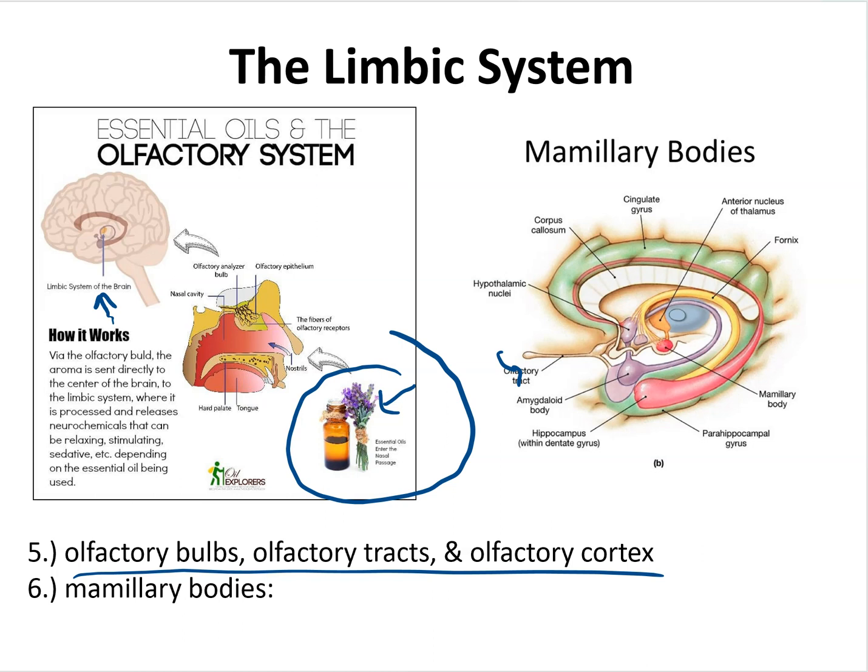Also, you can get memories from certain smells. So maybe you have a certain flower and you smell it and it brings you back to maybe you grew up in an area with those flowers.